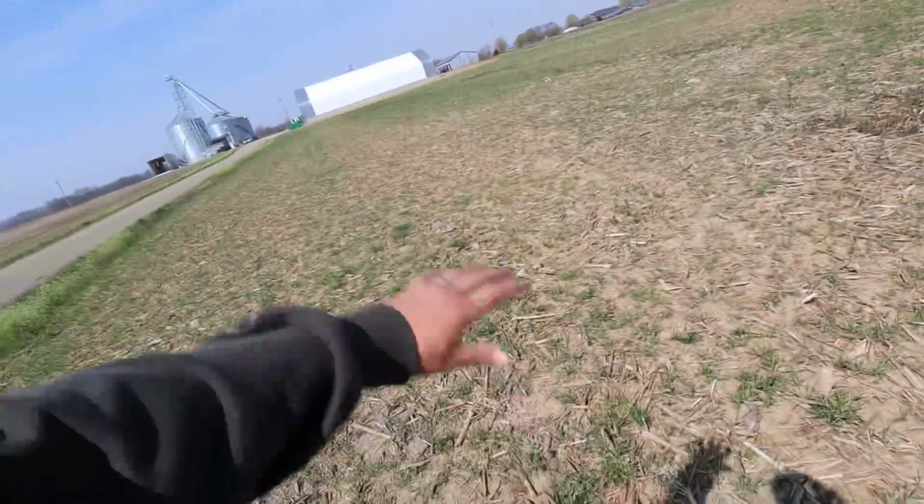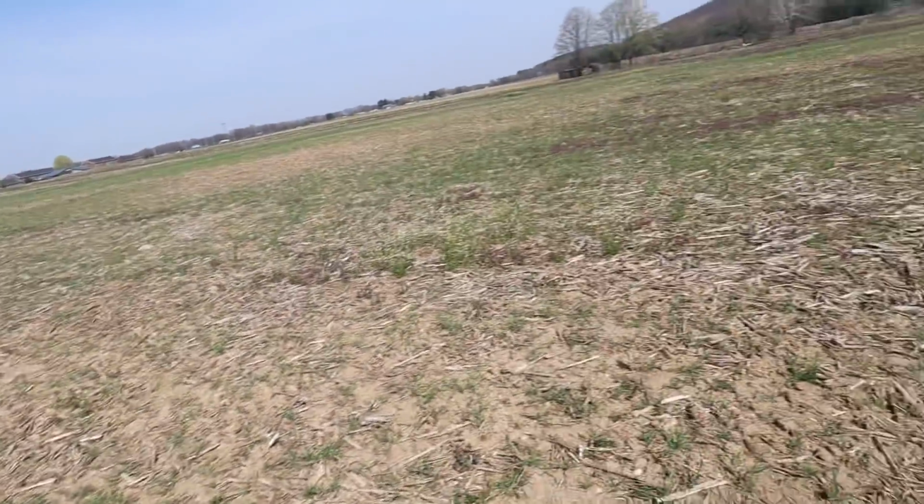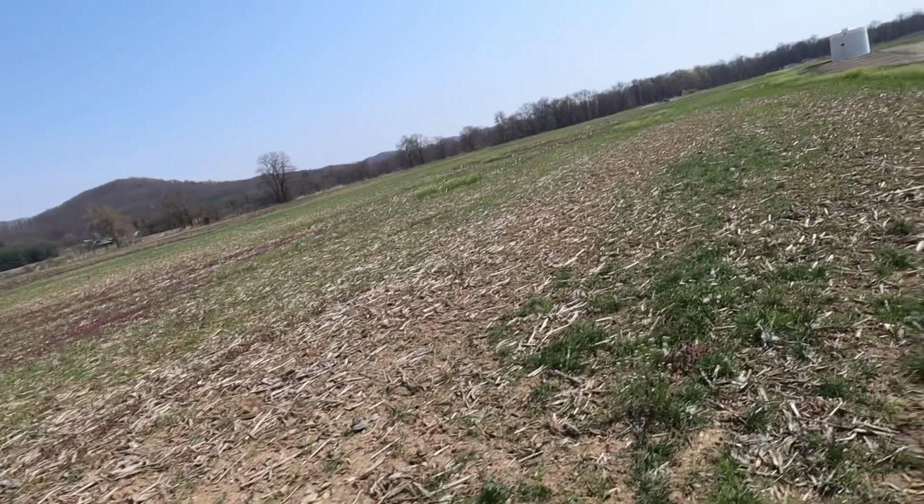Definitely don't think it's going to hurt anything right through here. There's not a lot of organic matter in this part of this field, so can't hurt. But I've also seen some fields of neighbors that had cover crops, they didn't get killed, and they got really big cover crops then.